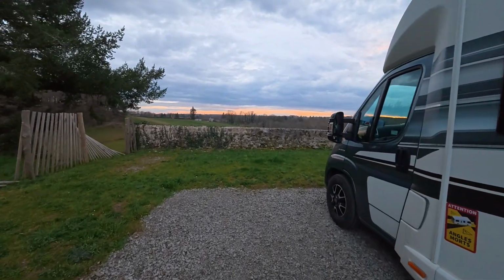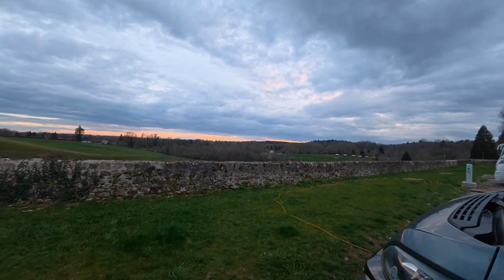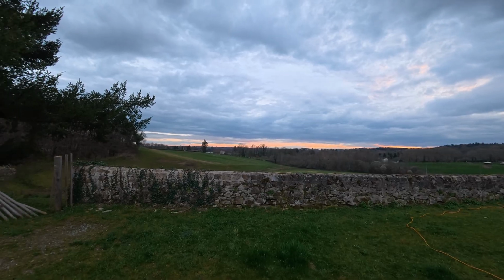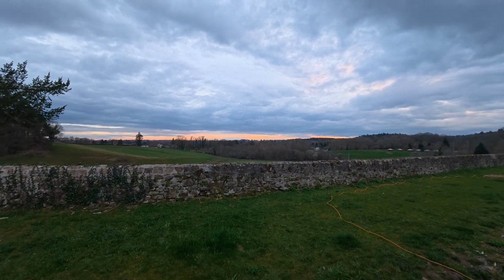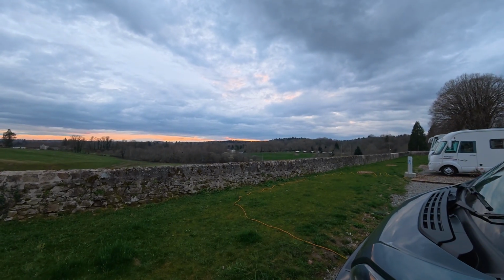So this is a quick last look at the view, and you pay a lot more money, around about 15 quid a night, to stay here with a toilet and showers.